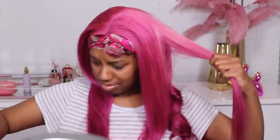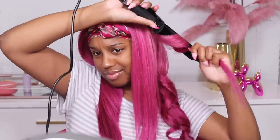It was able to hold a curl. It was able to straighten. It wasn't too shiny. I personally really liked it. So I know it's really hard finding quality 613 hair out there. So I'm just trying to run through the brands like a Tomb Raider until we find the perfect one. But this one so far was really, really good.